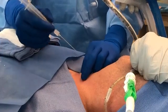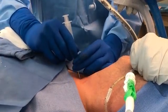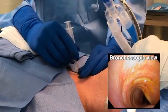Once the oral endotracheal tube has been withdrawn to an appropriate location, perform the tracheostomy using the Seldinger technique. Insert the introducer needle through the anterior wall of the trachea under direct bronchoscopic visualization.